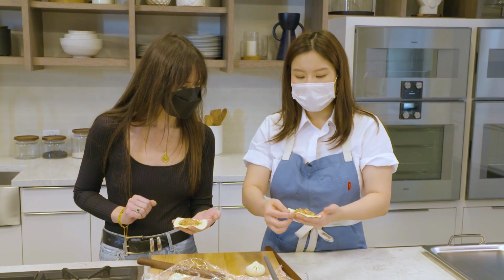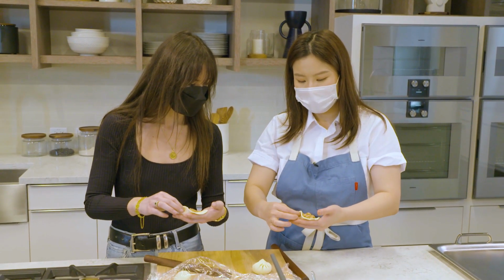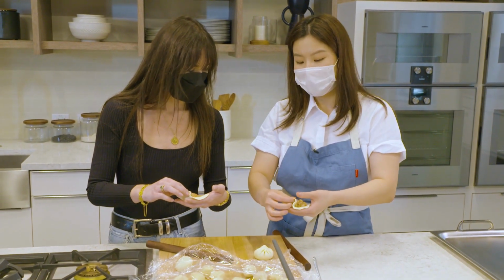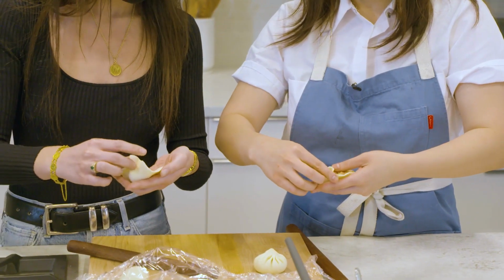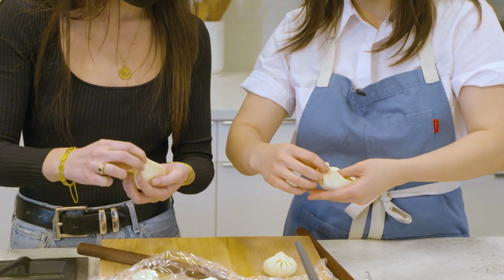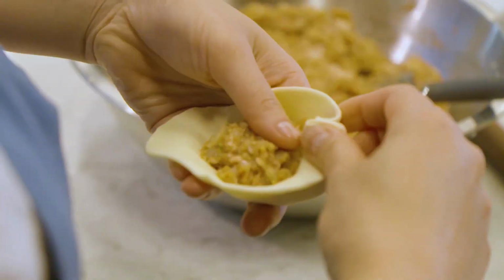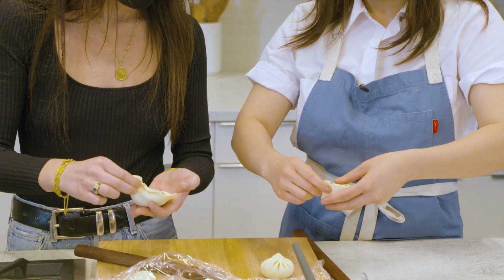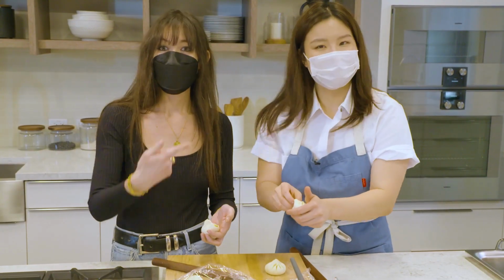So kind of start at my pointer finger here and I'm kind of bringing this in. And my thumb is going to be my guide. So every pleat is going to come back to my thumb here. Okay. Pinch. Then you kind of bring your second pleat in like this. Pinch. And once you pinch, you kind of pull up. Up again. Okay. You can always use your thumb to like push down on the filling. Yeah. Okay. And then you kind of turn it a little bit and bring the next pleat. And you just keep repeating it, but you turn as you go. Oh, it's really good. Oh my God.